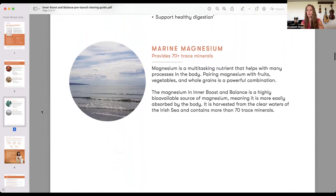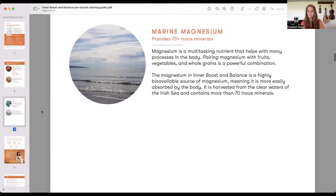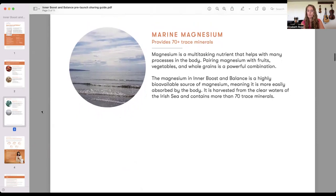And then we have marine magnesium. It provides 70 plus trace minerals. Wow, that is a lot of trace minerals. Magnesium is a multitasking nutrient that helps with many processes in the body. Pairing magnesium with fruits, vegetables, and whole grains is a powerful combination. So this specific magnesium is a highly bioavailable source of magnesium, meaning that it's more easily absorbed by the body. It's harvested from the clear waters of the Irish Sea and contains more than 70 trace minerals.